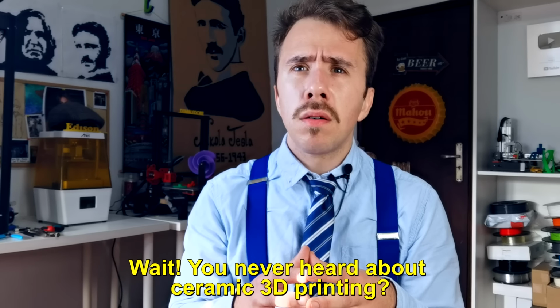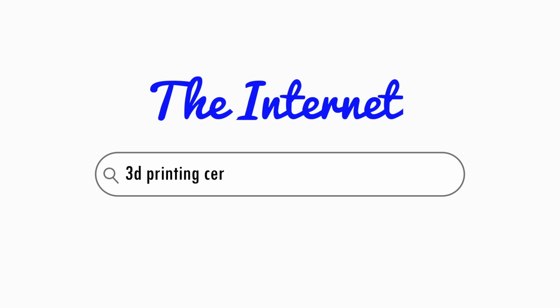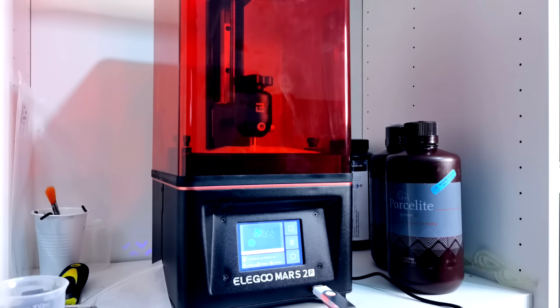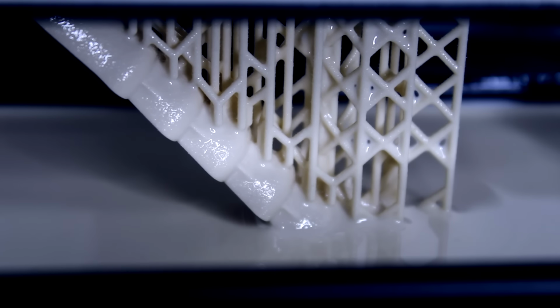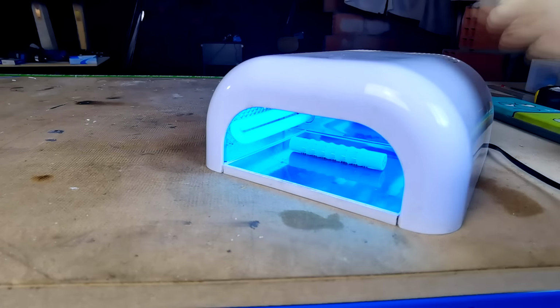Wait, you never heard about ceramic 3D printing? So apparently ceramic 3D printing is a thing. After looking for a while, I found a UV cured ceramic resin called porcelain. Using my Elegoo Saturn 2, which is a DLP 3D printer that uses UV light to cure the resin, I printed out some test parts that I post-cured using a UV light box.